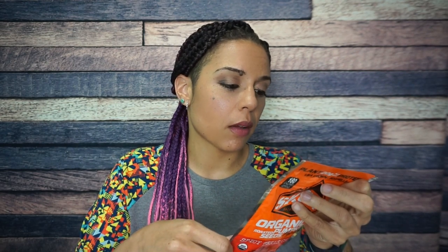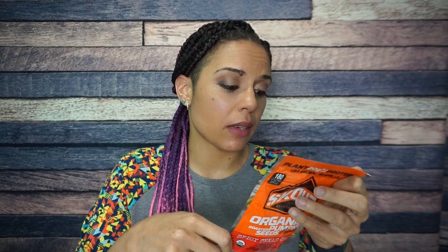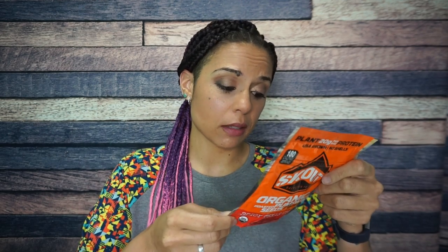Scout Backcountry organic roasted pumpkin seeds, pepitas, spicy Texas chili. Oh my gosh, I bet this is delicious. So there are 2 servings per this container. This is actually a lot though, so I might honestly split this up into 2 servings. Per serving, 16 grams of fat, 4 carbs, 2 fiber, so only 2 grams of net carbs per serving. That's awesome for pumpkin seeds. Yeah, the ingredients look really good. I am very excited to try these.